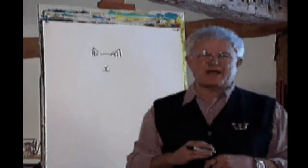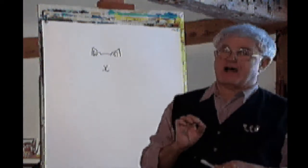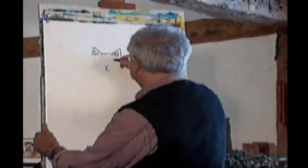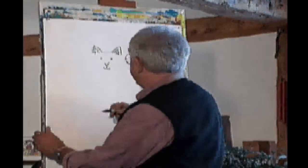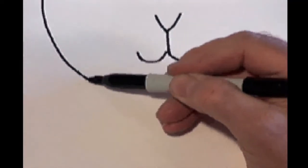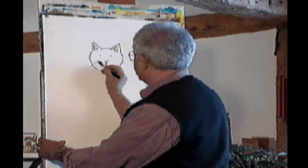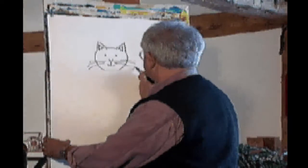And at the bottom of that Y, I'm going to put two little curved lines going in either direction for the cat's smiling mouth. Now, lots of times when I'm drawing people and animals, I just use a little dot for the eye. But it's very, very important where I put that dot. So I'm going to put one dot right here and one dot right there. And there I have my cat's eyes. Now I'm going to make a nice curving line right around for his face, and I'll give him some whiskers.